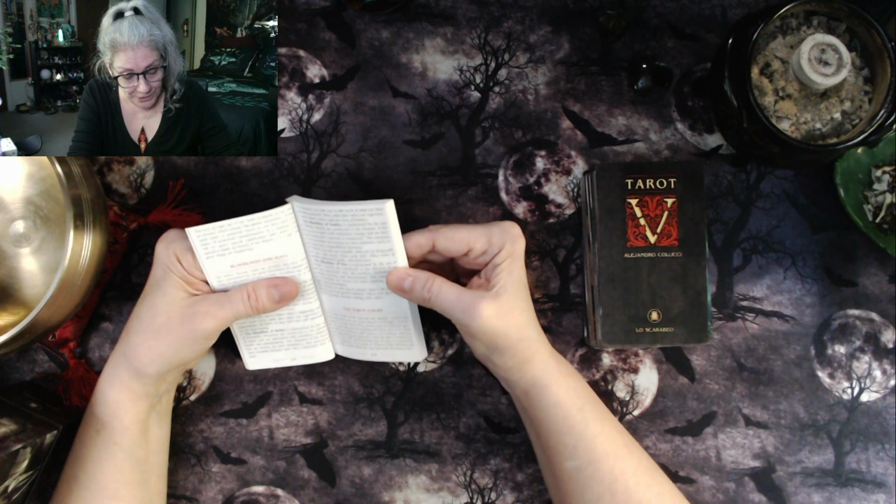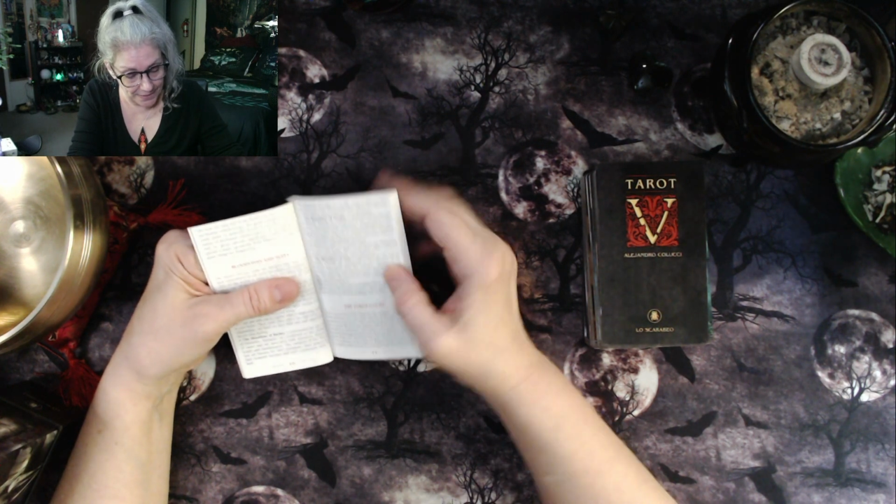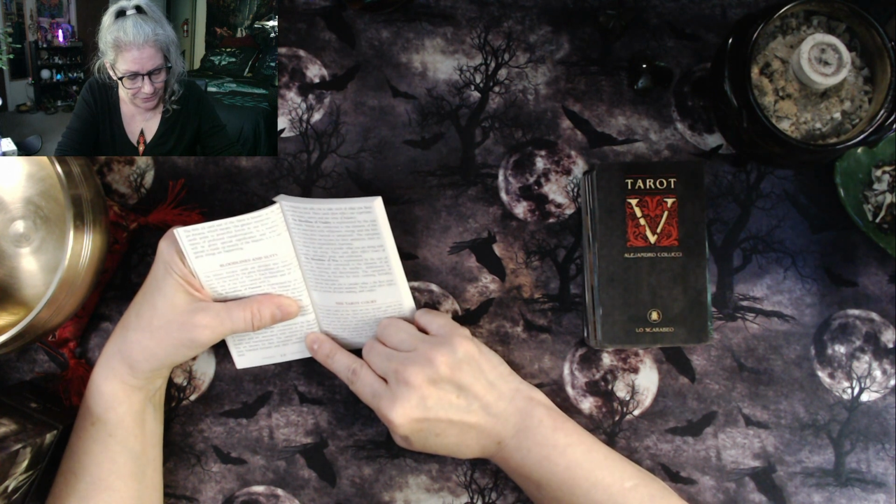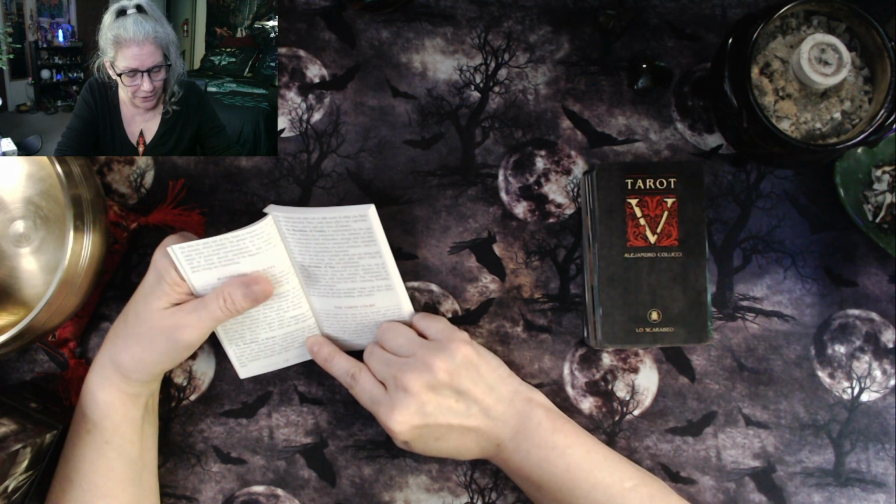The bloodline of riches is represented by pentacles connected to elements of what? Pentacles are connected to the element of water. No.